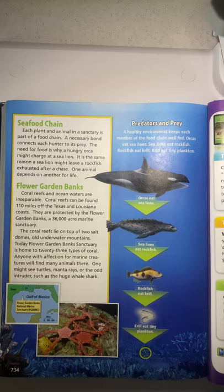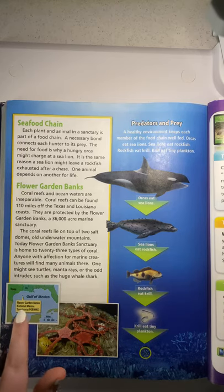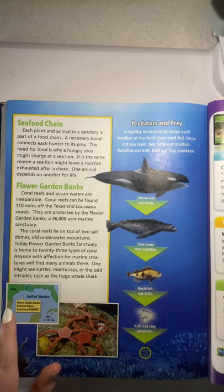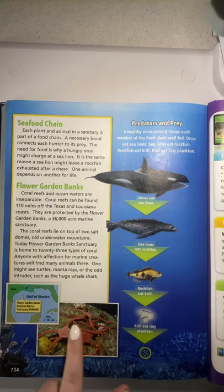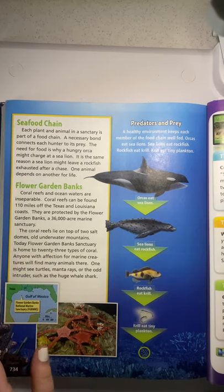Anyone with affection for marine creatures will find many animals there. One might see turtles, manta rays, or the odd intruders such as the huge whale shark. So if you look at this little map down here, you can see that this is where the Flower Garden Banks National Marine Sanctuary is, just off the coast of Texas and Louisiana, and this is what you could find there. So let's look at these predators and prey.